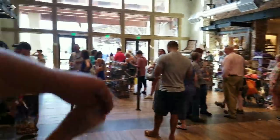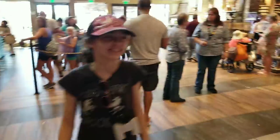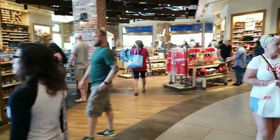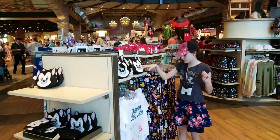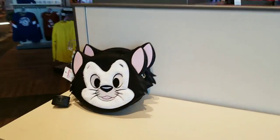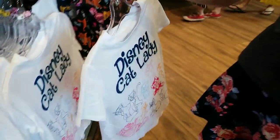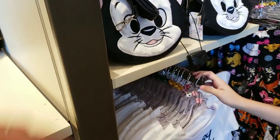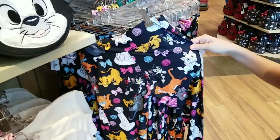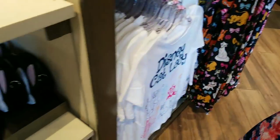Are you dancing? Yeah. Aww. Wait, no, this isn't Figaro, it's Aristocat. No, that's Figaro. It's Figaro from Pinocchio. No, it's not. Look. Yes, it is. That's the Aristocats, and that's Figaro. It's got to be Figaro. No, it's not. I guess everything is Aristocat. No, see, there's Figaro right there. It's just all the cats, different kinds of cats. It's all the cats from Disney. I don't know.